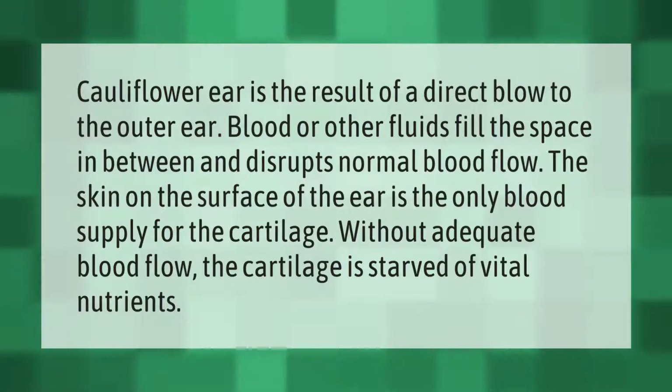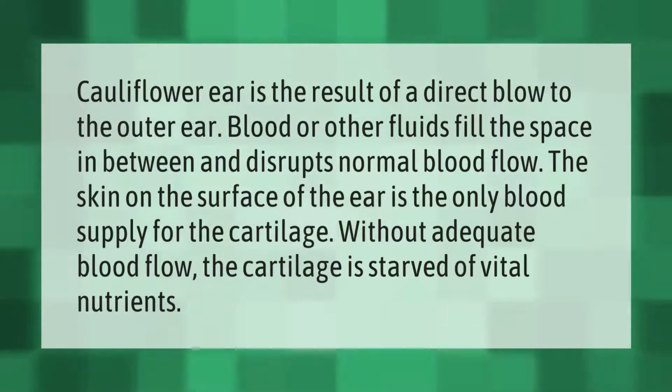Cauliflower ear is the result of a direct blow to the outer ear. Blood or other fluids fill the space in between and disrupts normal blood flow. The skin on the surface of the ear is the only blood supply for the cartilage. Without adequate blood flow, the cartilage is starved of vital nutrients.